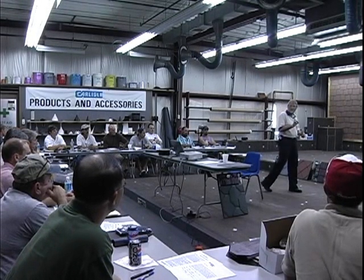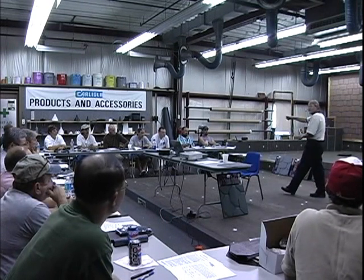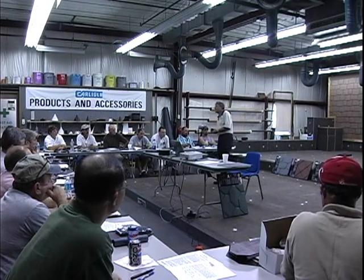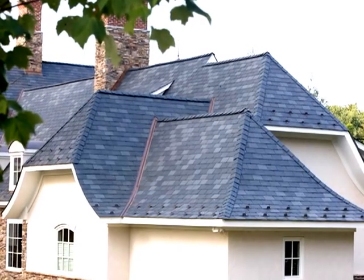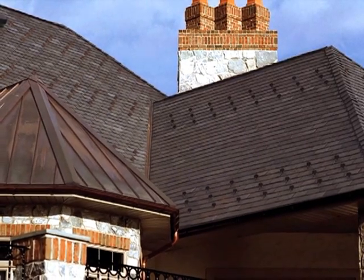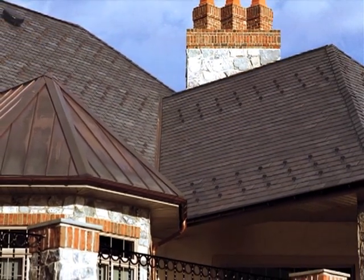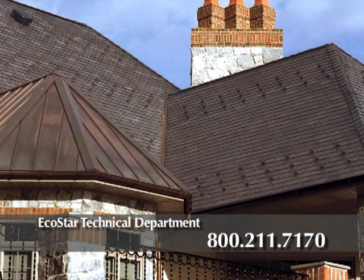For EcoStar's 50-year material and labor Gold Star warranty, contractors must attend special training seminars to receive certification. All Gold Star projects undergo a final inspection upon completion and are warranted through the strength of Carlisle Warranty Services. EcoStar offers both a 50-year limited material warranty and a 50-year limited material and labor Gold Star warranty. For more information, contact the technical department at EcoStar at 800-211-7170.